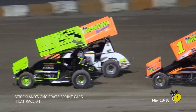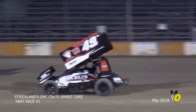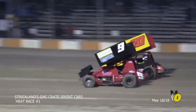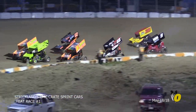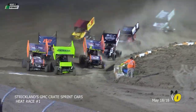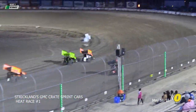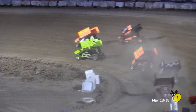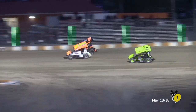In the 12, they almost rubbed wheels coming down the front straightaway. The field bunches up down in 3 and 4. Green flag about to fly over DJ Christie in that green number 5, and Brad Herron in the 12 muscles his way down to the inside, 3 wide for the lead off of corner number 2.